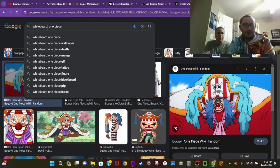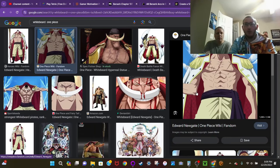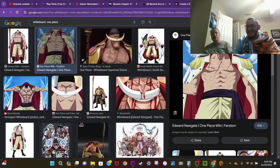Now, this next character is one of my absolute favorite characters. This is Whitebeard. Okay. Time out here. The dude's name's Whitebeard. I know he doesn't have a white beard. I know it. And he is beardless. That's kind of like ZZ Top, where the two dudes in the front had the massive beards, but the drummer's name was Frank Beard, and he had no beard.